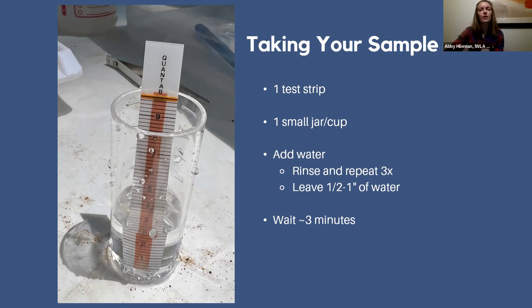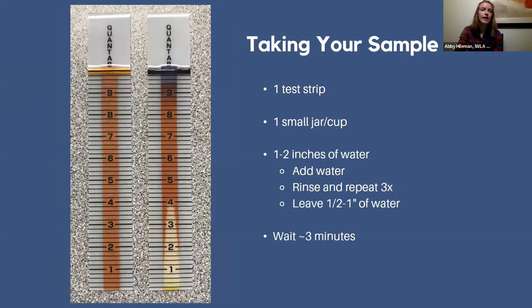And then put your Quantab strip, your chloride test strip in and wait about 3 minutes. And what you're looking for is for that Quantab strip to turn black at the top. So you can see these 2 Quantab strips, the one on the left that's totally orange, that one has not been used yet. The one that's on the right that has that black line at the top, that means that your test is done. Whenever that line turns black, your test is complete. And you'll also notice at the bottom of that particular strip, there is sort of a white or yellow peak. And we'll go over that because that's actually what your reading is once you're done with your sample.